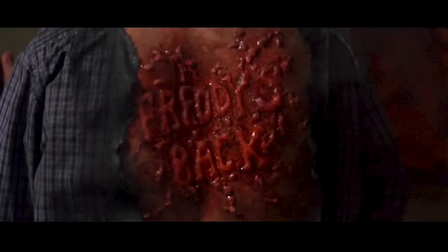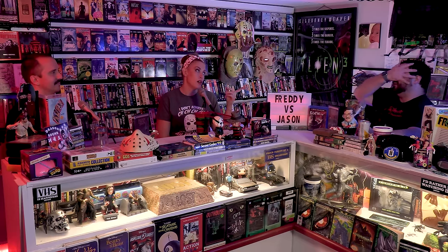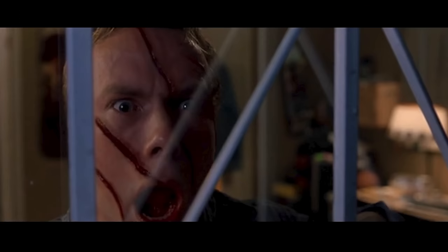So he leaves a message. Freddy's back. On his back! It's fucking cool, man. It's great. That is a good one. I do like when he pops up in the window and his face gets slapped. I love that they're watching this. So that's a CG thing I'm okay with. They're like, fuck this. Okay, so here Stubbs does some investigating.